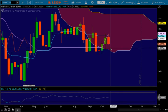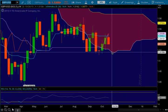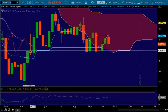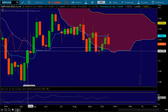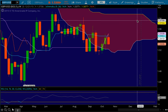It's possible that cable could find support at the bottom of the cloud, which next week will be around 1516, 1517, something like that. If we do hit the bottom of the cloud next week, the Chikou over here will come into the support of these candles, so we could get a bounce slightly higher. We could actually lose the cloud slightly and then get a bounce if the Chikou does manage to hold the support of these candles. But for now, cable is neutral inside the cloud.